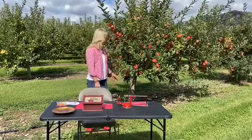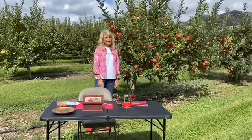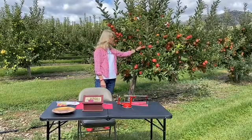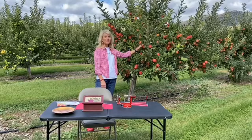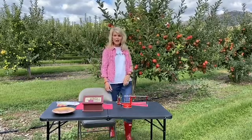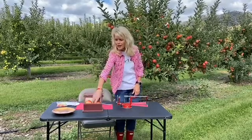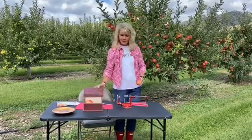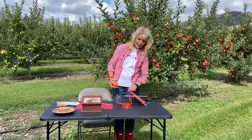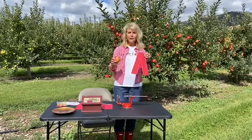Now behind me you can see the apples. They don't grow on vines, they grow on trees. And they are hooked onto the tree with what we call a stem. And we're going to grab some apples out of this box, because usually when you start school you talk about the letter A. A is for apple.